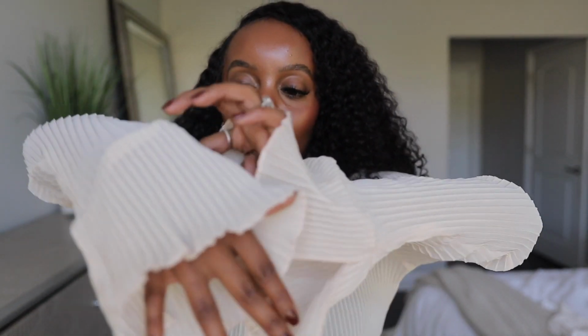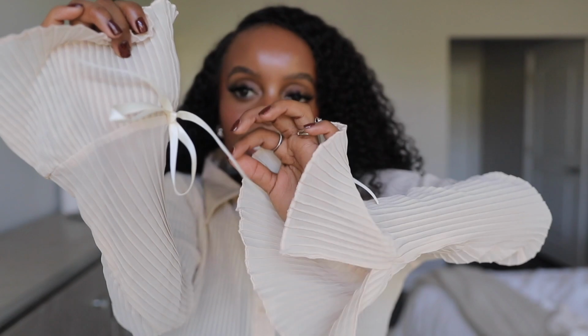I mean, she's cute. She's really cute. And that's exactly how I rocked her when I posted that picture on my Instagram story. I did rock these two together. They look so, so good together. This is how the arms look. They do flare out and it does come with a cute little bow on the side.